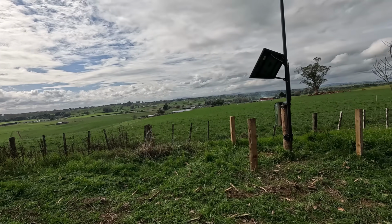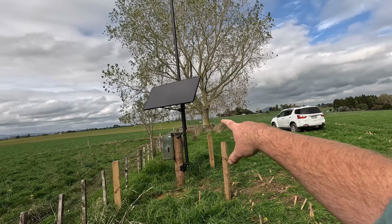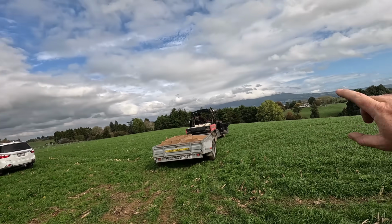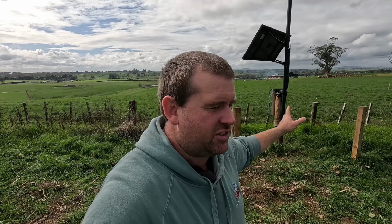But the reason we're down here is because we've just set up a couple of Halter towers. Here's one of them here. His boundary's just that corner there and it goes back that way. So the Wi-Fi tower is actually straight through there by his house. And this is just a mesh one.